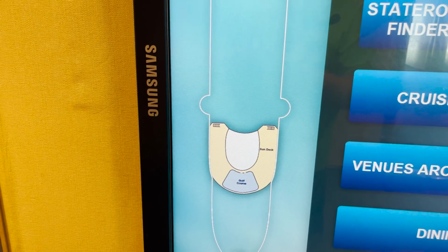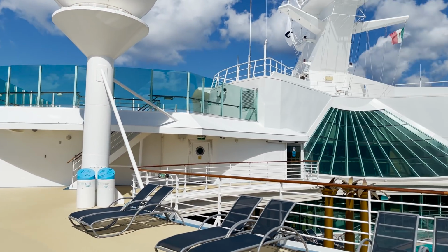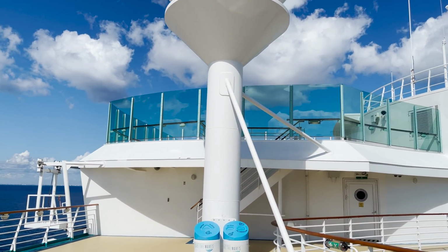I'm gonna have to take the stairs. All right, back on deck 12 here, and we find ourselves forward. So we have a staircase on this side, we have a staircase on that side. That's the only way that we can get up to deck 13 forward. So we're gonna take these stairs up right now.